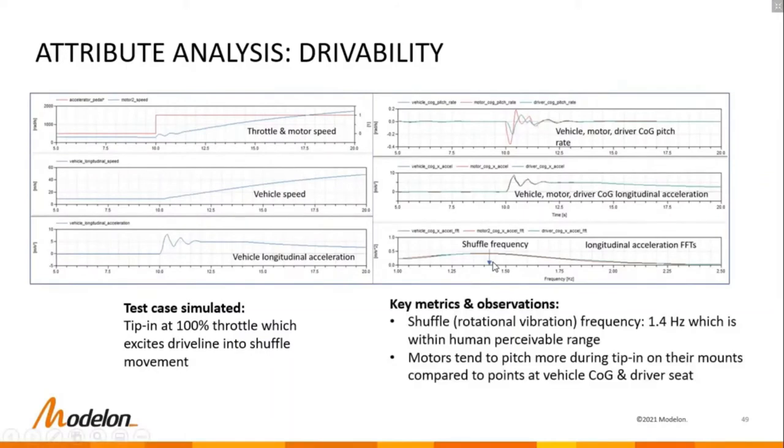The key metric like the shuffle frequency is observed at around 1.4 hertz, which is within the human perceivable range. And if you see this plot, the pitch rate of motor, vehicle, and driver level accelerations are plotted. And you can see that the motor tends to pitch more than what the driver sees. So that's typically what we experience in the actual vehicle.